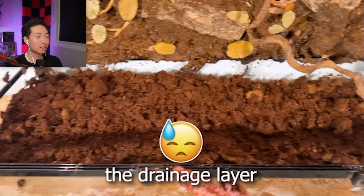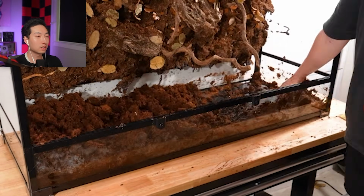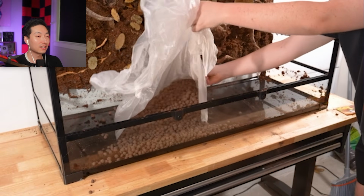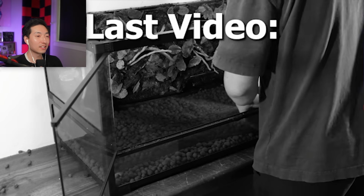Oh my gosh, I forgot to add the drainage layer before adding in the dirt. Uh-oh. Yes, I actually had to scoop out all this dirt temporarily and instead started to fill it with these clay balls. If you're a fan, you obviously know what I'm making. I make it in all my builds basically.